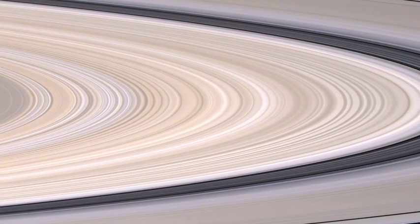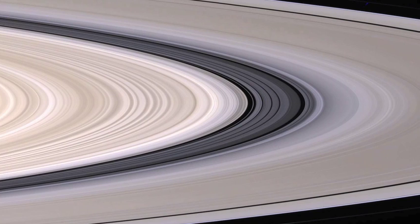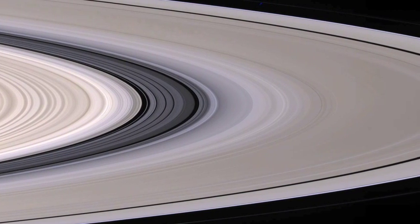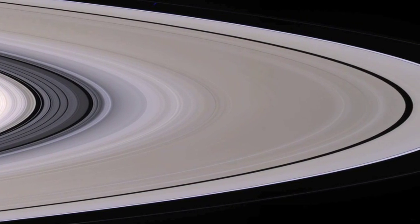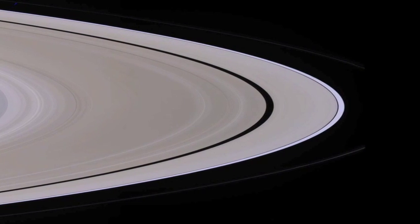In this image, we're seeing the main expanse of the rings, and within that are two black lines. Sitting inside of each of those is a moonlet, and the gaps are in fact created by these moons pushing aside the ring. The bigger moon makes a bigger hole. The little moon on the outside makes this little narrow gap.